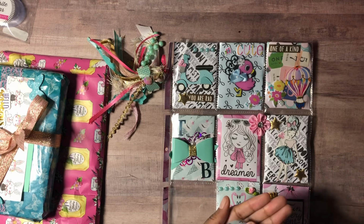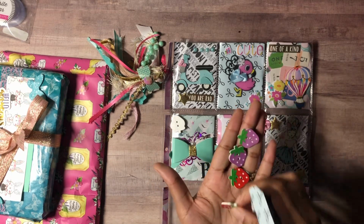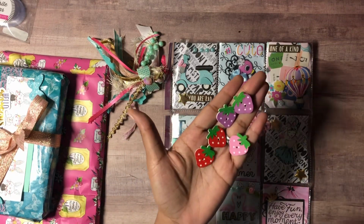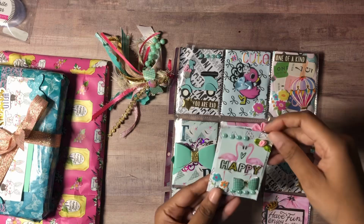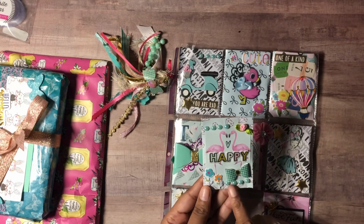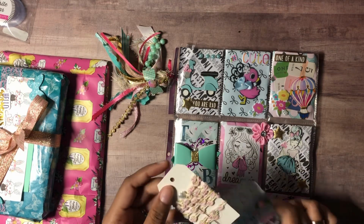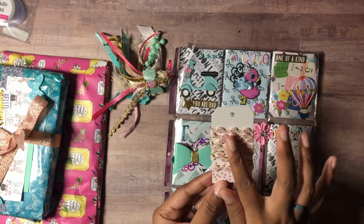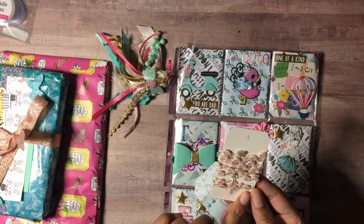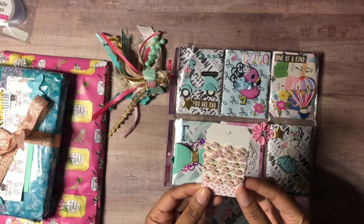And let's see what's in this one. And she shared with me some buttons, strawberry buttons, you guys. Isn't that pretty? And let's see, the next one says happy. Look at this beautiful little bitty bow and the little flowers and the little, she has really pretty pearls, mint color. Oh, and she shared some of this beautiful trim with me, you guys. It's so pretty, and she has it tied on with a little heart needle on a tag.